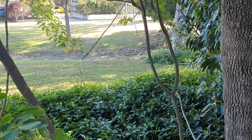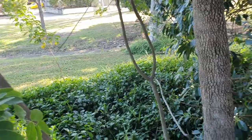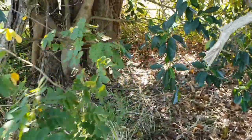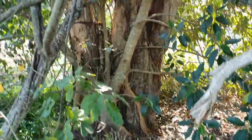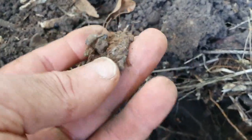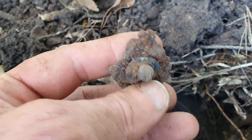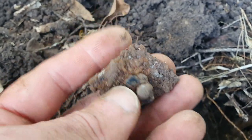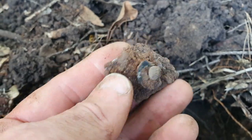So I went around the circumference of this old treed area here, and I decided to come in amongst it. Some really old trees there, and I found a signal here, and I'm not sure if this is a good sign or a bad sign, but that's just an old nail with a bit of metal. So there must have been some kind of building in through here somewhere.